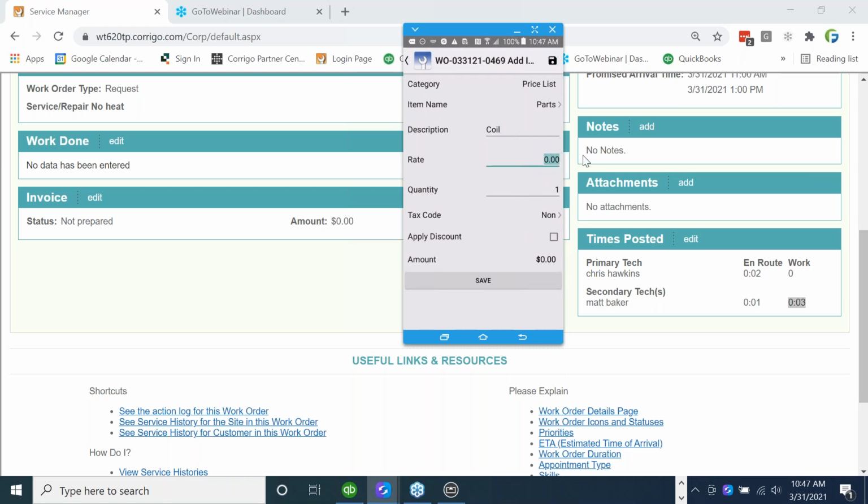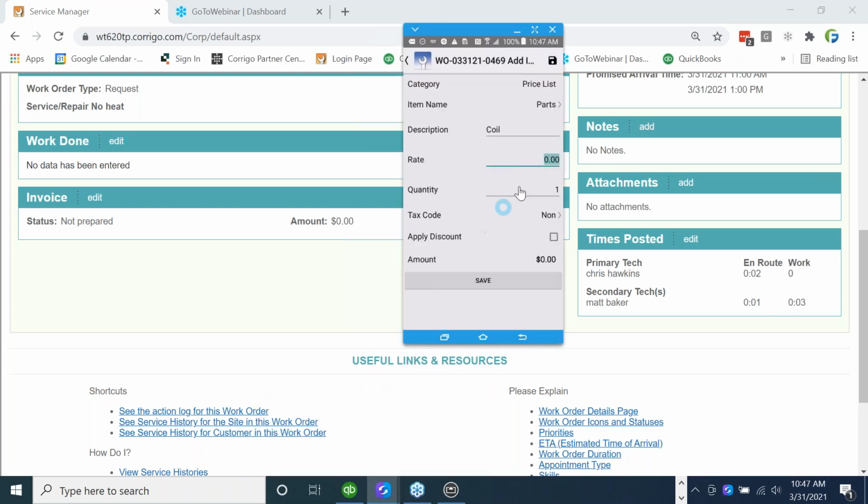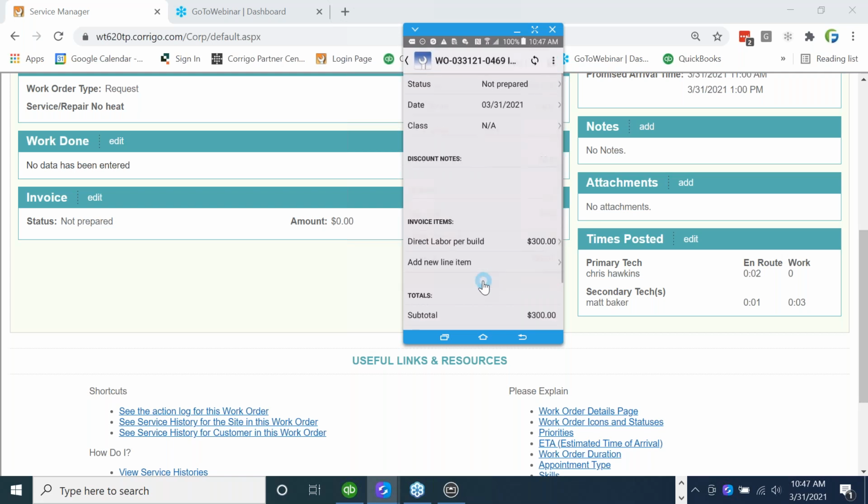Now, by typing over that, it's not going to update that price list item in QuickBooks. If you want to make a new price list item for, say, coil, you would need to go ahead and do that in the items section in QuickBooks or in the items section in Field Service, and then run that synchronization with QuickBooks Desktop if you've got the desktop, or if you've got online, that synchronization will automatically occur in the background, and that new price list item will come over.